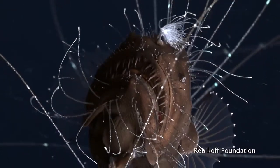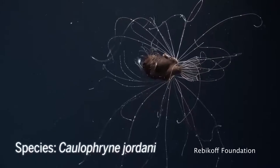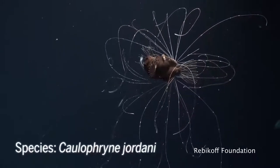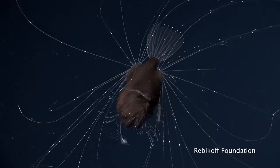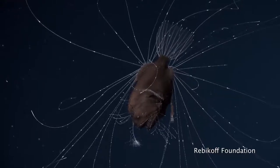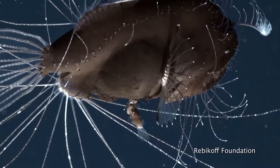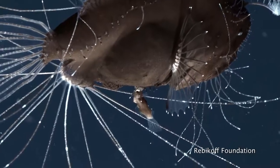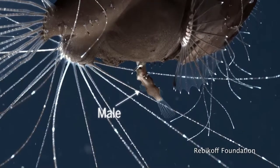This is a deep-sea anglerfish mating pair. These animals have rarely been observed in their natural habitat, hundreds to thousands of meters below the ocean surface. You're watching one of the few known videos, and this one shows a sexually parasitic pair for the first time. That means during mating, the tiny male is permanently attached to the female. He gets nutrients and she gets sperm.